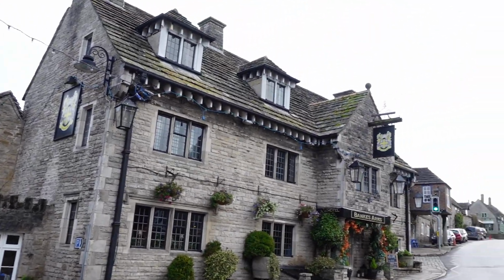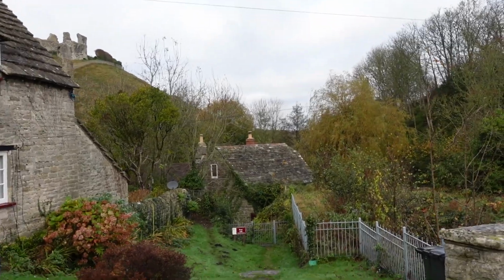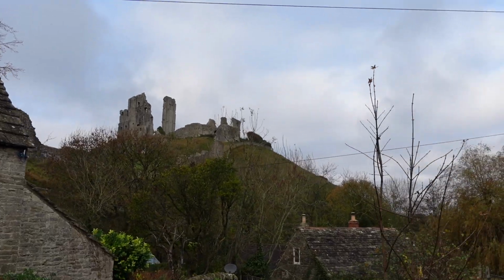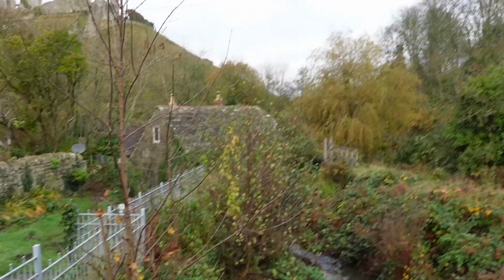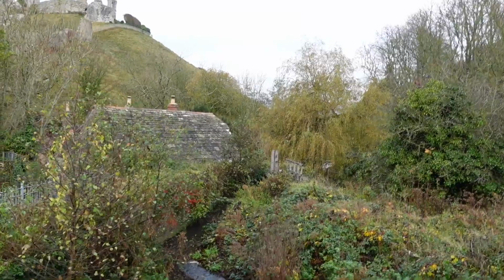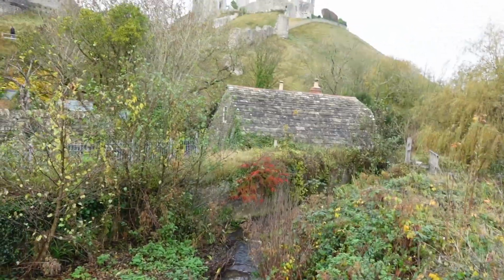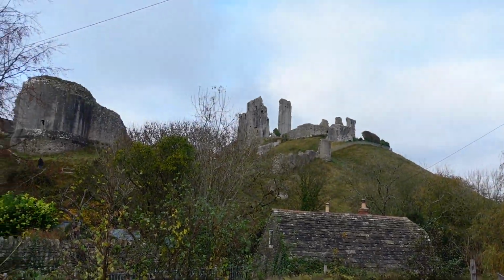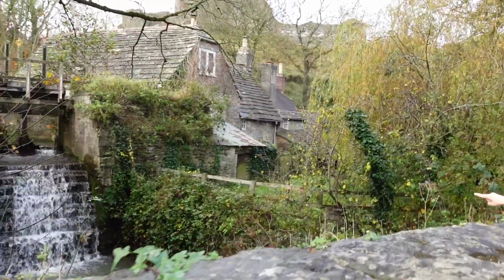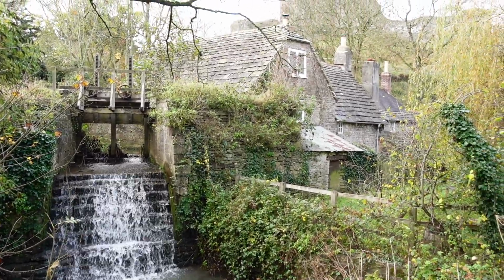As you can see, it's stunning. There's an old mill down there. Look, can you see the mill? And then there's the castle on the top. That little house by there, that's the mill, the one with the one chimney. And if you look up above the mill, there's the castle. Wow. That's where the big wheel would have gone. That's the front of the mill. I've just shown everybody the back of it.